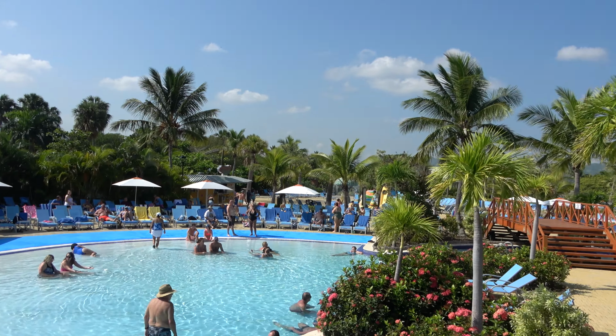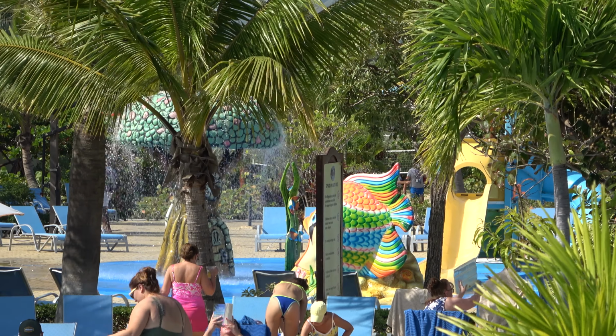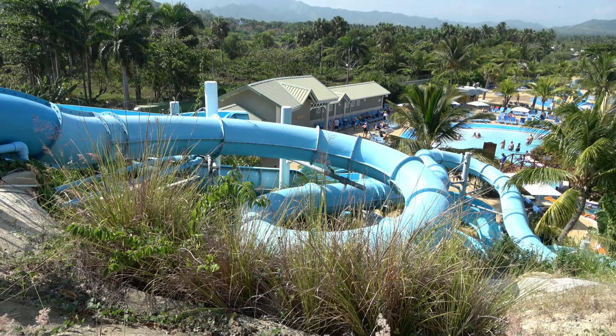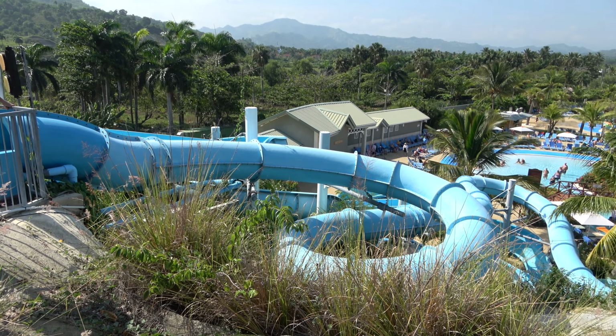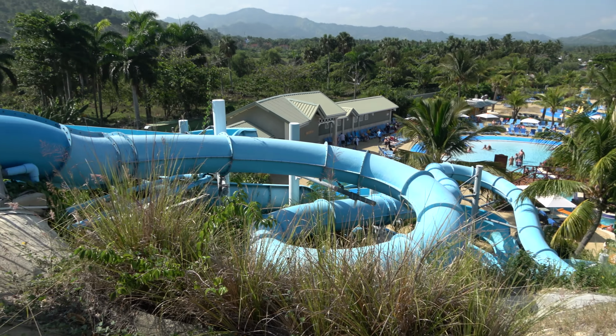Also, if you have little ones, there is a splash area over there with waterfalls and little kid slides and things like that. One of the coolest features of that pool complex, they have a pair of water slides, and these are just included with your cruise price, just like the pool. And a pretty good size water slide too, like something you'd see in a legitimate water park.